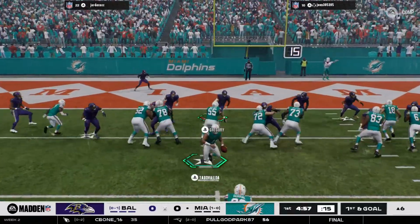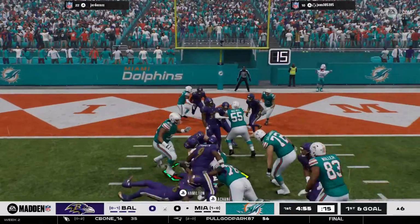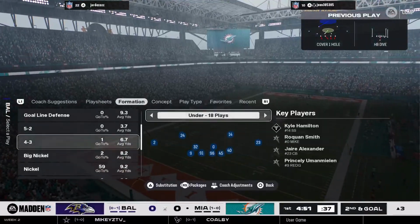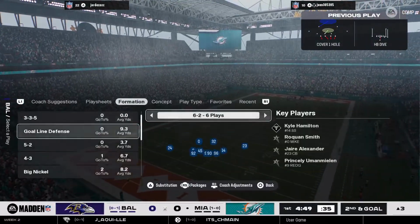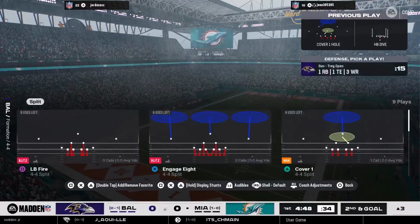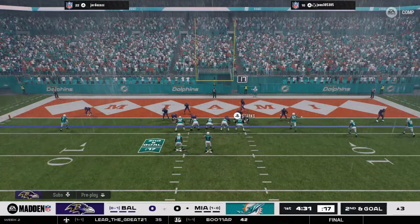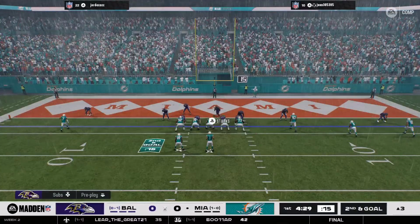Ready, set. Trying to run it in, Achane. And his effort results in maybe 2 yards, but nothing more. Hey, I get it on 1st and goal, right? A lot of teams like to be conservative and limit risk. Even if a run is stopped short, you still got 2, sometimes 3 downs to play with.